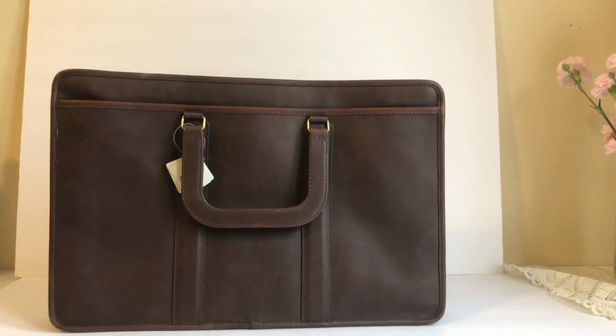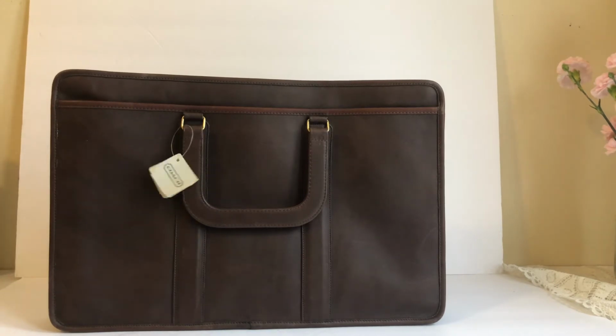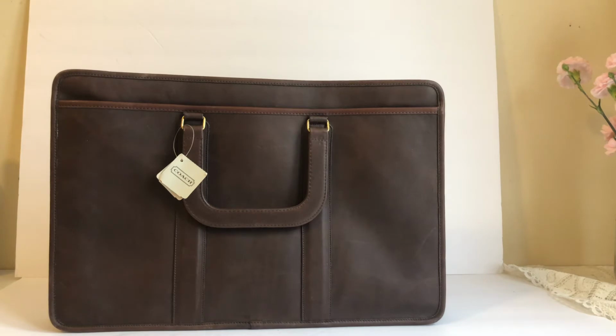So I've got an exciting bag to share with you in this tour. This is the Embassy Briefcase, and as you can see, this one is new with tags, so that leads me to believe it was never used. And I believe it's likely from the 80s, so the fact that it wasn't used for that long is pretty exciting. The style number of this bag is 5090, in case you want to look it up online.